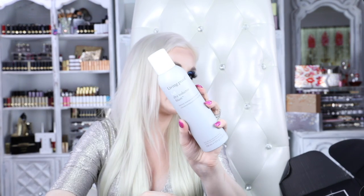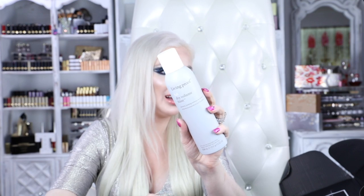Oh my gosh. All right. Living Proof Full Dry Volume Blast. I'm going to include this in the giveaway. I already have my favorites for dry shampoo, so let somebody else experience different ones and get their favorites. This is $29. The TARDIS Pro Glow 3. I don't know if I have the Pro Glow 3.